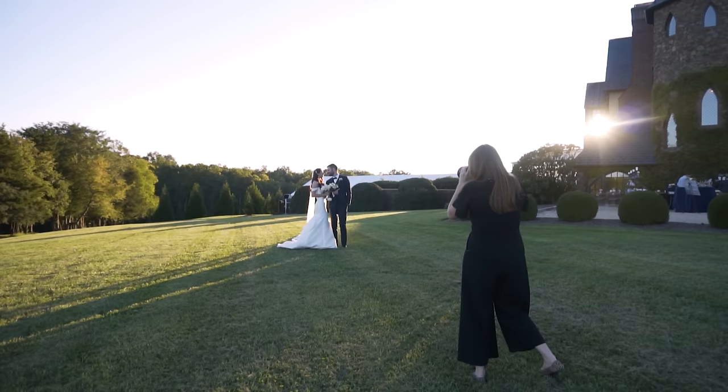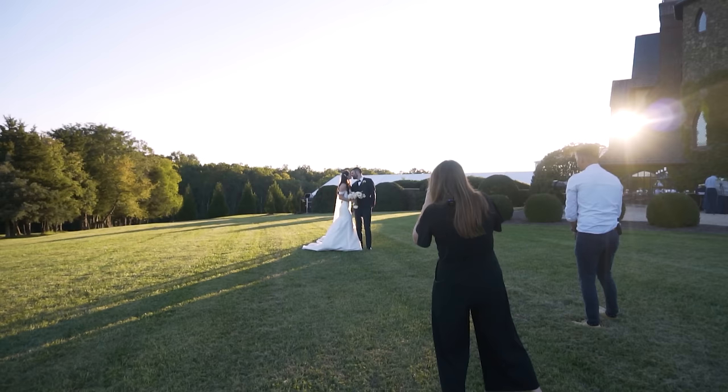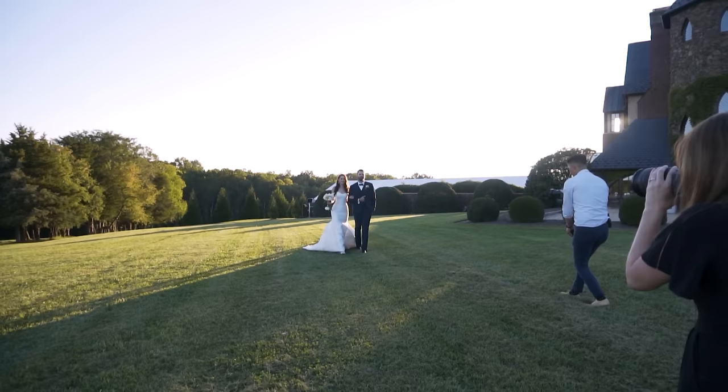I love this time of day, but this venue is tricky. It's up on a hill, and so you lose the light a bit, because unless you're shooting in the back, which is a dip down into a hole, the backyard is in the shade now. That's where we were for the ceremony.